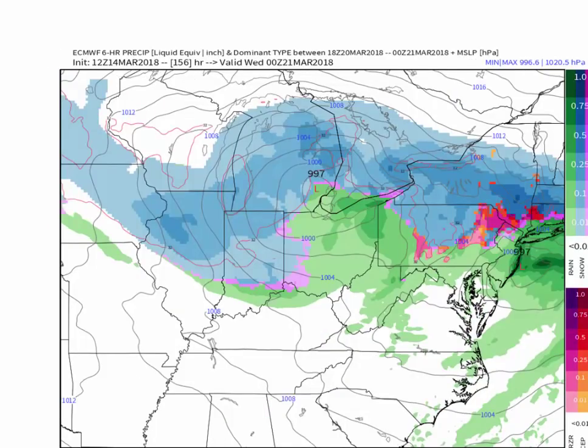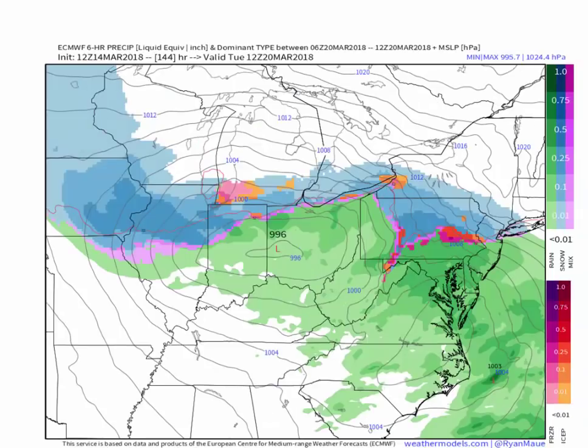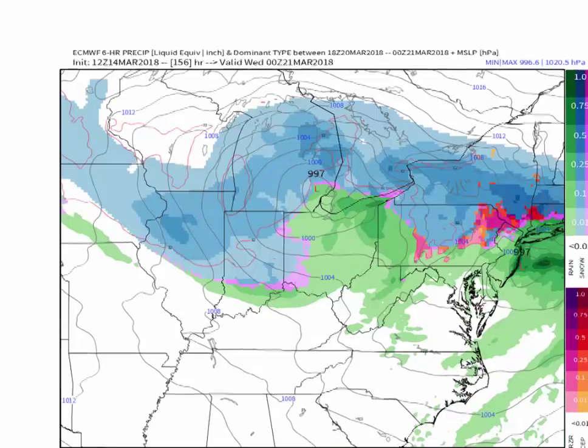Now this is the evening of the 21st. And you can see the low, look where the primary low is, up by Michigan. Egads. That's not great. And up in here, that's not good. So that's really far to the north. And this is on the morning of the 20th. Actually, I should have these slides back. So this is the 20th and that's the 21st.